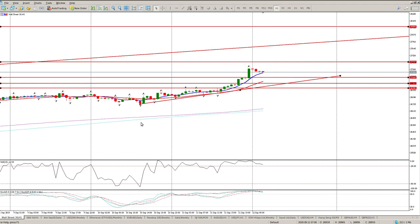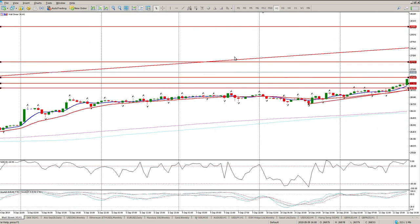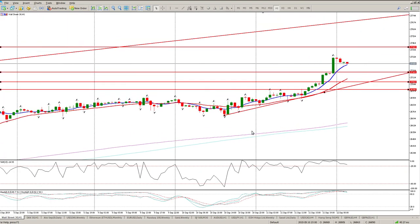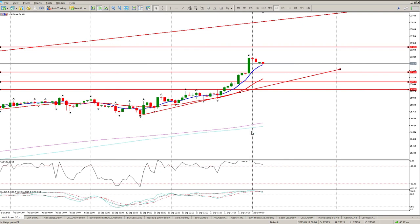But yeah, the upside moves are done. Our targets have been hit. There's no more structure that I can see at the moment that I would be chasing right now.